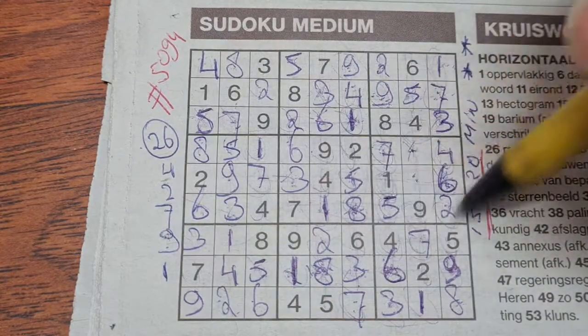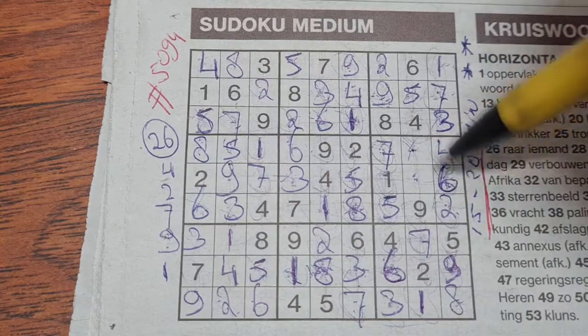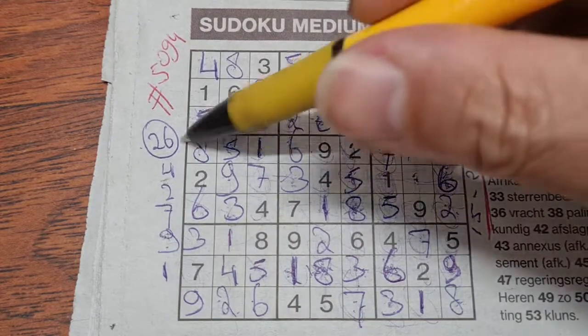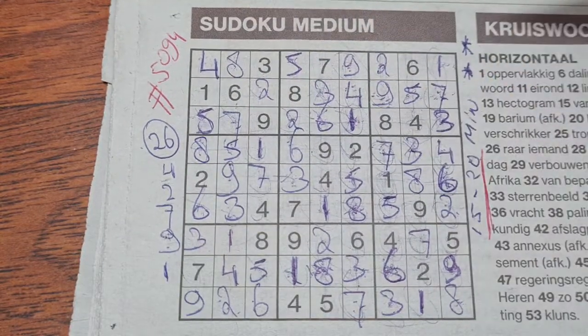2 numbers in this big square. The 1, the 2, the 3 is missing, the 4, the 5, the 6, the 7, and the 8 is missing. 3 and 8. We have 8 in this row, no 8 there, 8 should be here, and the 3 goes there.